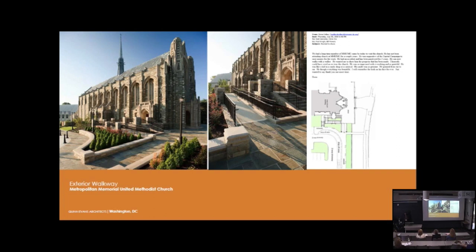So I have a couple of exterior examples that I wanted to share with you guys. This one is the Metropolitan Memorial United Methodist Church. That's a mouthful, but it's a gorgeous project on Nebraska Ave in D.C. And these are just some examples of smaller scale raised walkways or ramp stair combinations that you could be looking at if you have a little bit less space. Obviously, the building was existing, and they were really using complementary materials to look at a ramp solution. One of the nice things about this, too, is that the ramp stops at a couple locations.